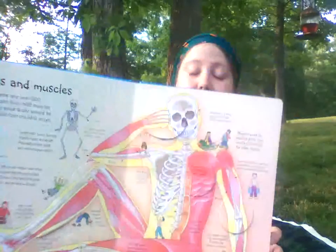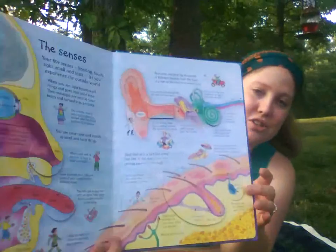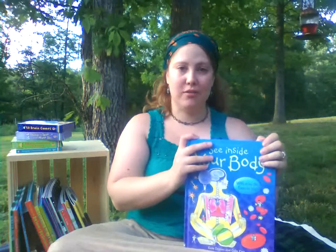There are over 50 different flaps that you can lift, and there are great little cartoon illustrations. My son is 5 and loves this book. I also have a friend's child who is 13 and also loves this book. It's one that you can really grow into. It's fantastic.